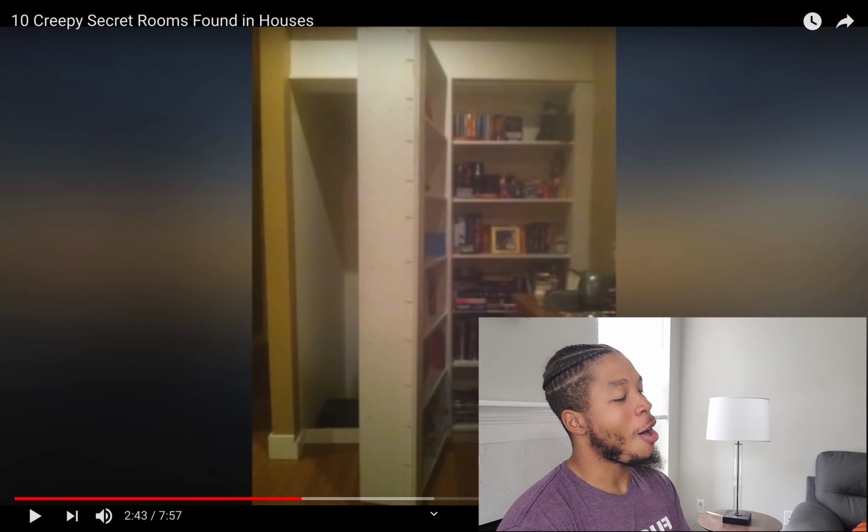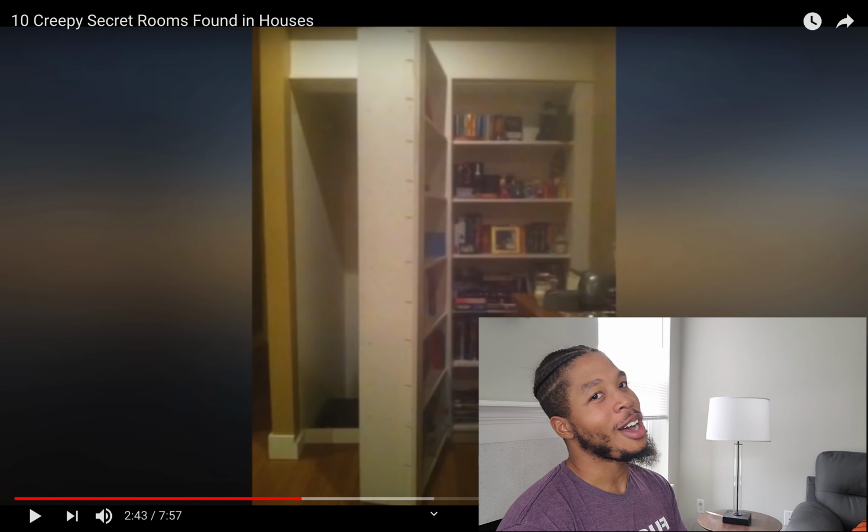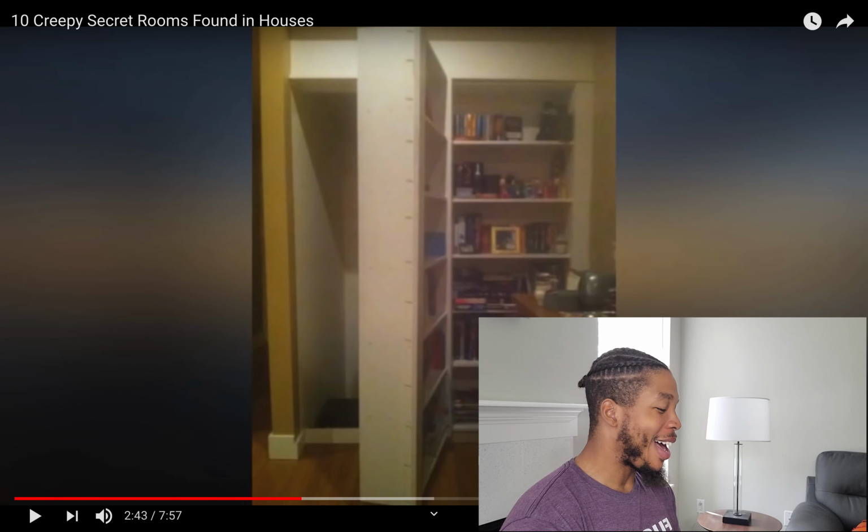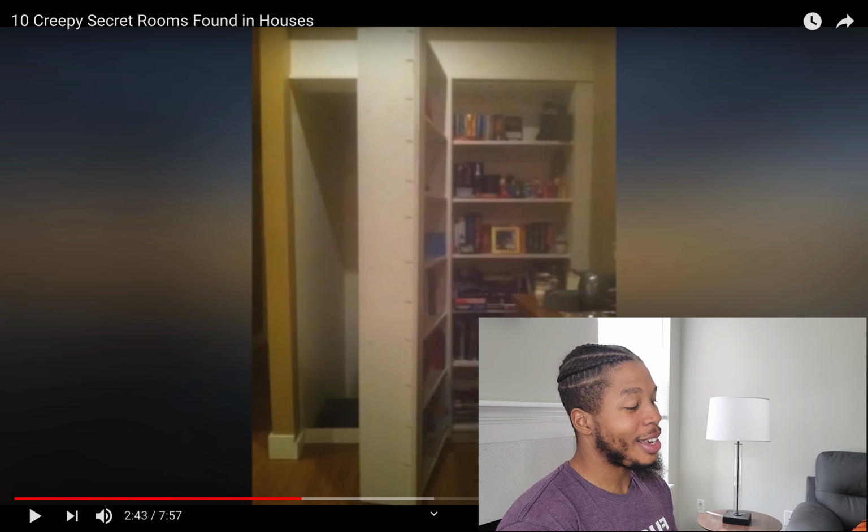It opened, revealing a hidden room and evidence of a... Yo, low-key, I'm not a weirdo, but I always thought it'd be cool to have one of those in your house. Like, it's like Batman to me. You just slide the book and the door opens. That's crazy. I think that's cool, but in this case, this just looks weird, bro.